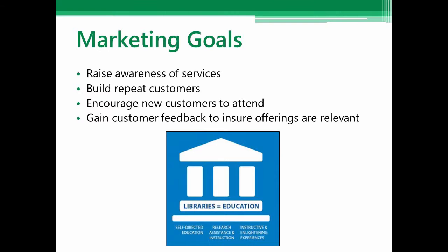I love the new ALA campaign, Libraries Equals Education. This idea is why I left my corporate career behind 5 years ago and decided to make the move into libraries full time. I was poor as a child, I moved a lot, and I was shy, which left me an outsider with few friends.